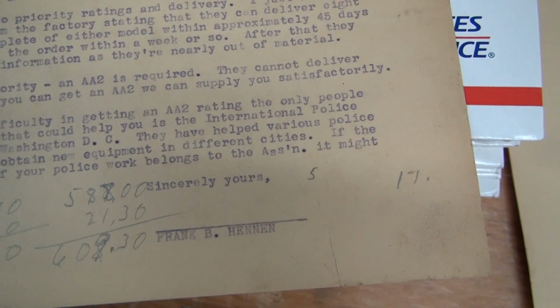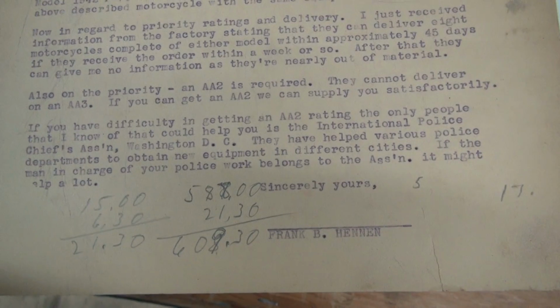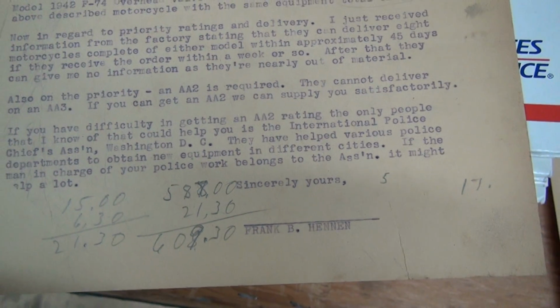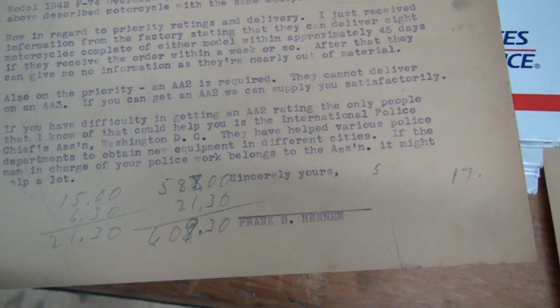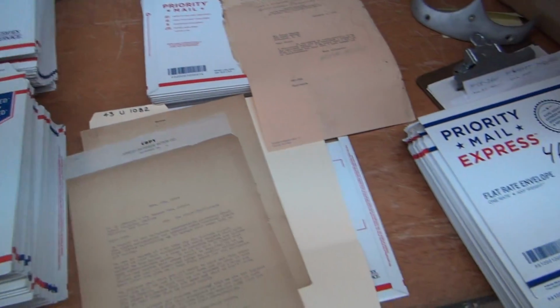If you have difficulty in getting an AA2 rating, the only people that I know of that could help you is the International Police Chiefs Association, Washington, D.C. They have helped various police departments to obtain new equipment in different cities. If the man in charge of police work belongs to the association, it might help a lot.